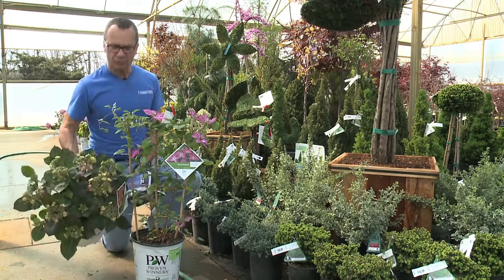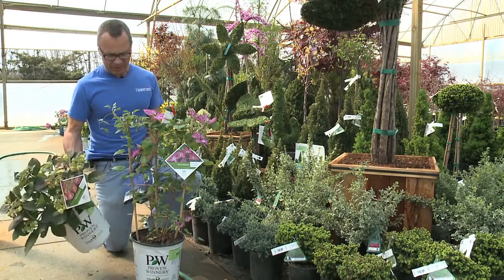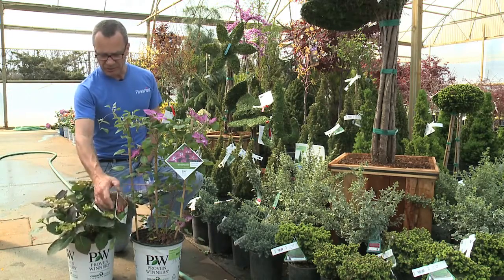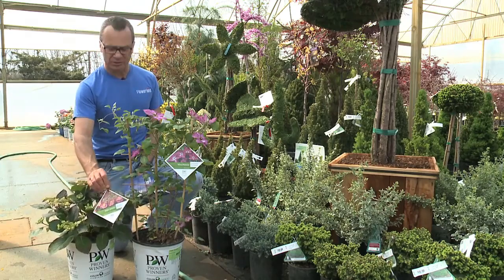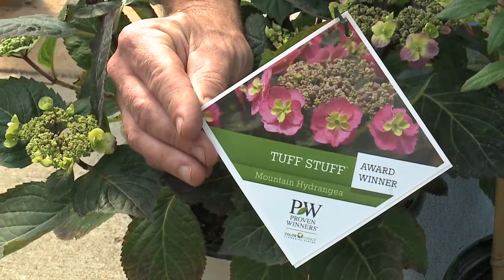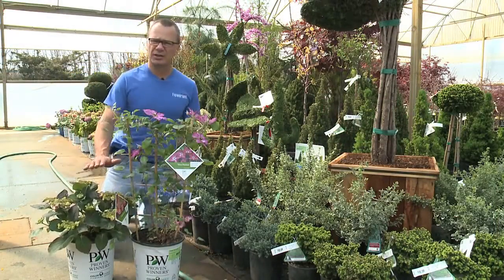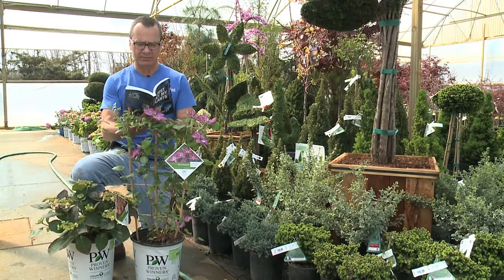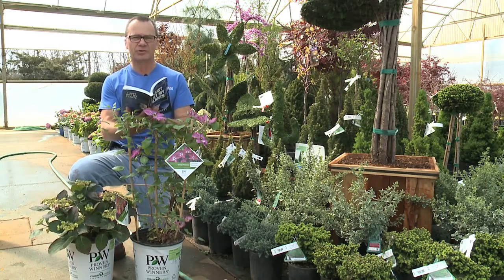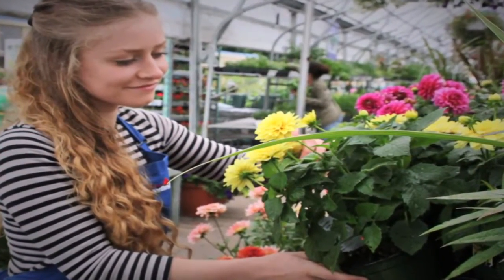Or a lot of people struggle with the plant we love to hate, hydrangeas. Well, we love hydrangeas because of their beautiful flowers, and this is one produced by Proven Winners called Tough Stuff. And my, is that a tough hydrangea. If you've struggled with hydrangeas, that's a good one to try. As a matter of fact, I state in my book, do something, and if it works, do more of it. If it doesn't, well, then do something else.